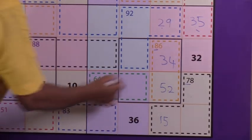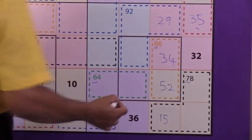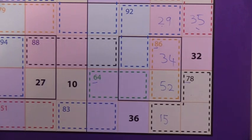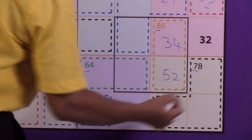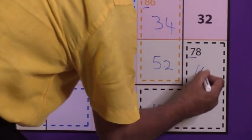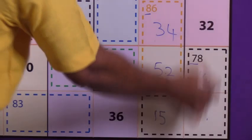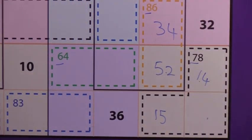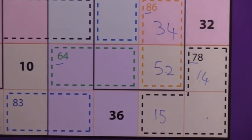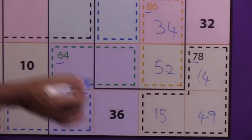Yes. These two numbers are 64. This is 52. These three numbers are 64 plus 52, 116. These four numbers are 130. 130 minus 116, that's equal to 14. What is this? So these four numbers are 130. Okay. 35 plus 32, 67. 67 plus 14, 71, 81. This is 49.